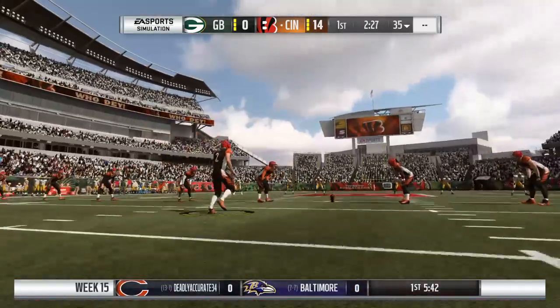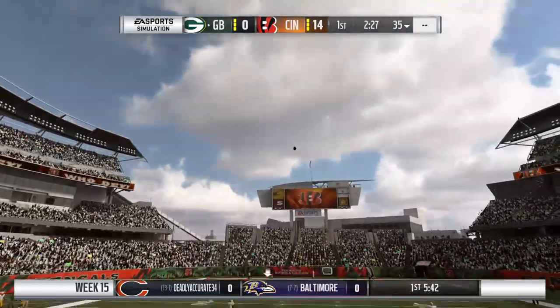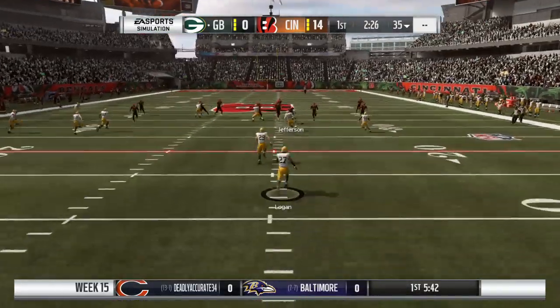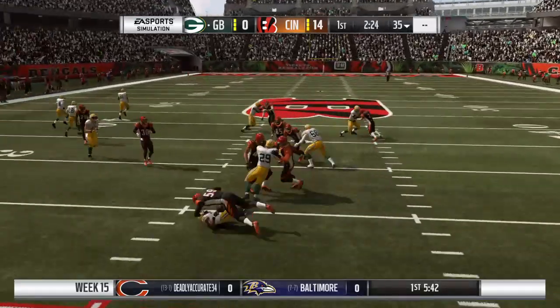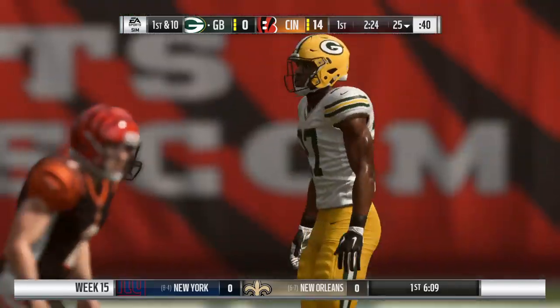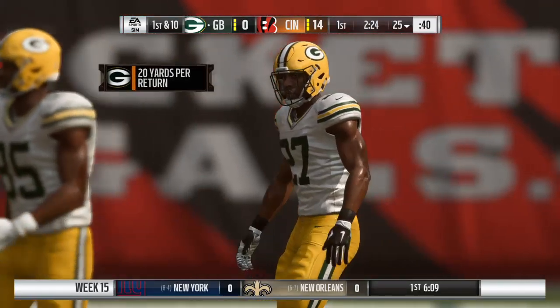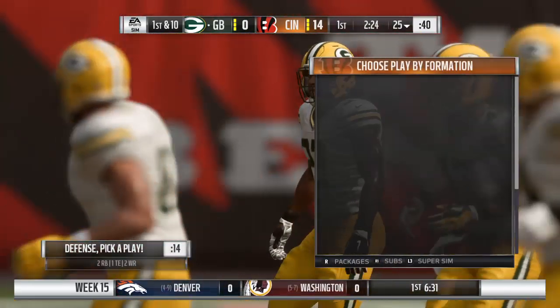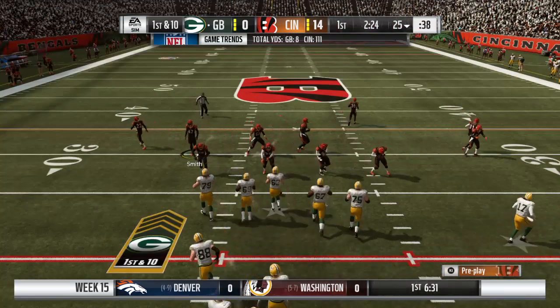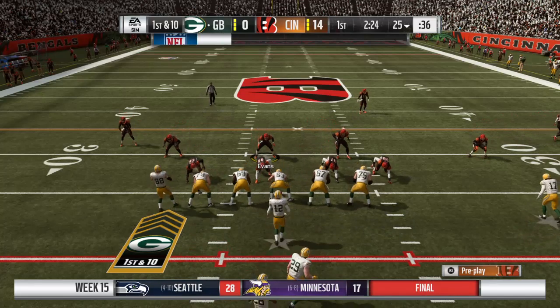Set now to kick this one away, and off it goes. With it on the return is Logan. And not a bad return here. He gets it out to the 25-yard line. The Packers offense now, they get ready to head back on the field. Already down 2 touchdowns here in the first half.